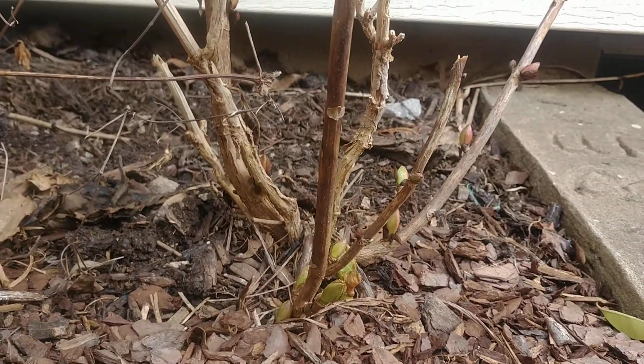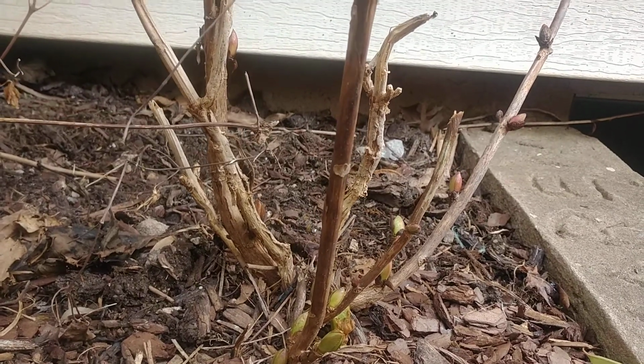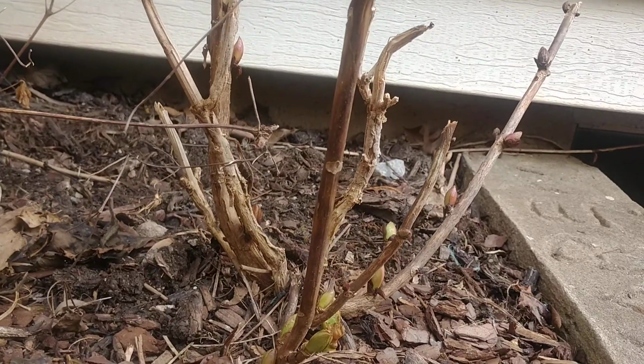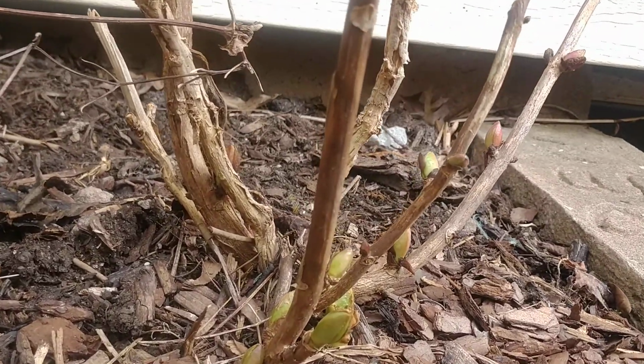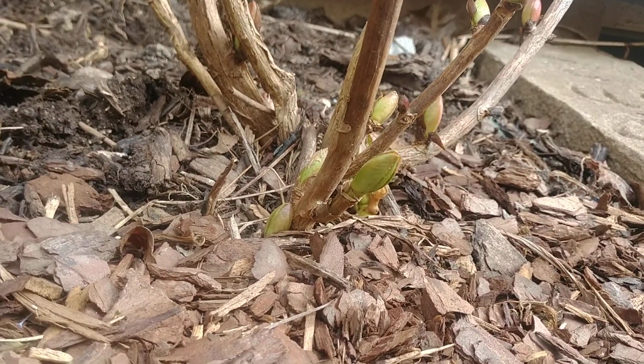So that's definitely another sign of early spring that's going to start happening. If you ever wondered if your plants did survive, look no further, these are the signs you need to look for. See these buds swelling up here towards the base, and as they start at the base, they work their way up.